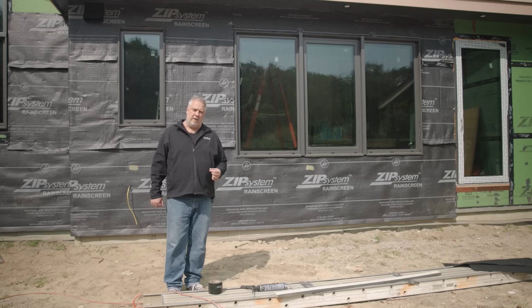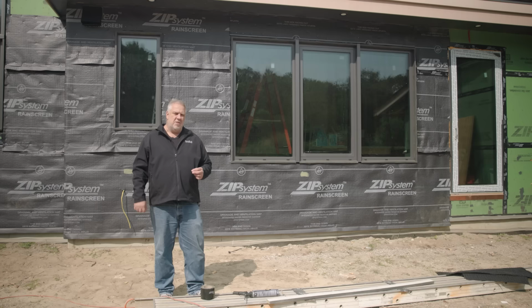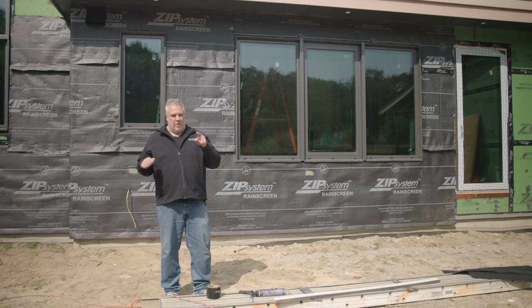It's a real exciting part of the project now, because pretty much everything we do from today on is stuff that you're going to see and touch and hold and grab. All the stuff up until today, we've got buried in the wall. So anyways, let's get inside. Let's catch up with Glenn and let's talk interior trim.